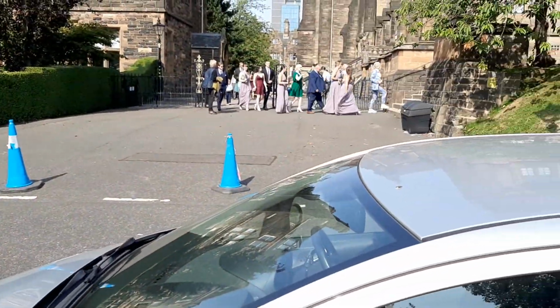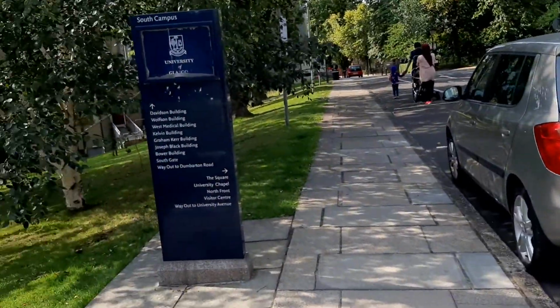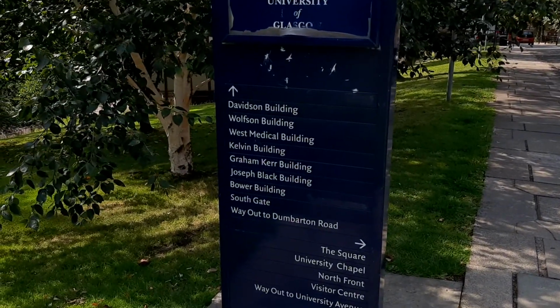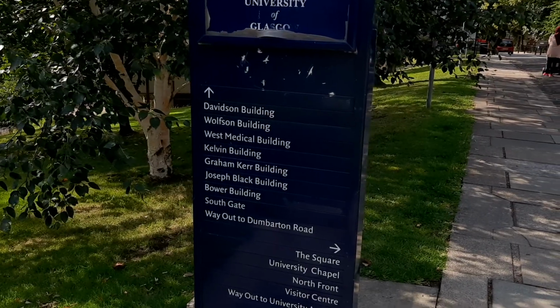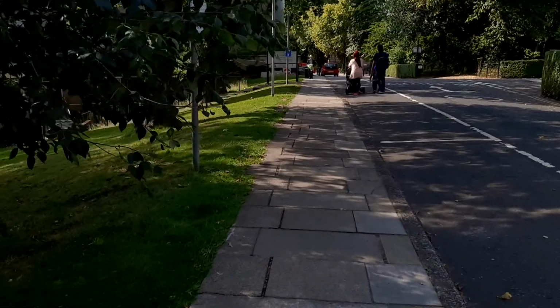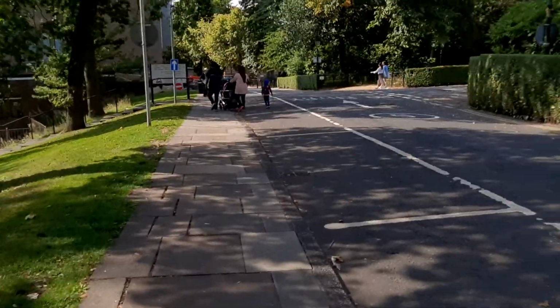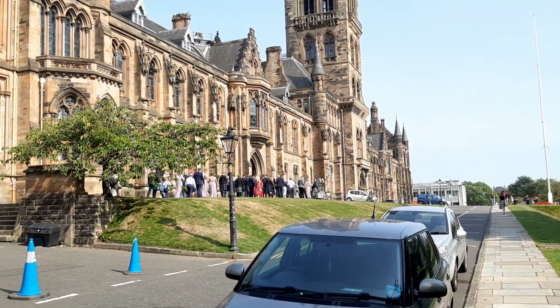So there's still more people going in the church there. South Campus, Davison's building. Medical centre. Anyway, there's quite a few things down this road. And there's a sign there, private land. So we can start there. So these are queuing up to go into the wedding.